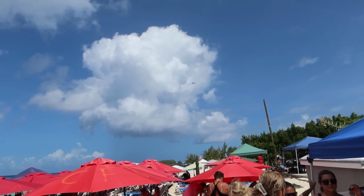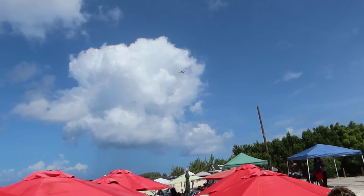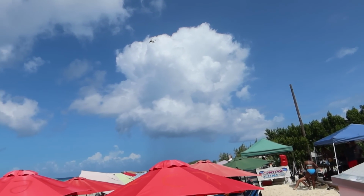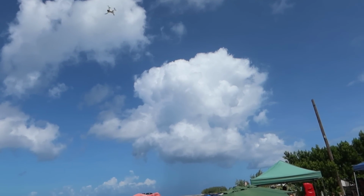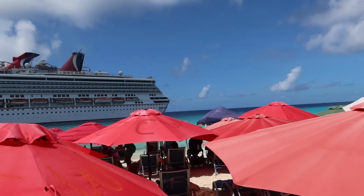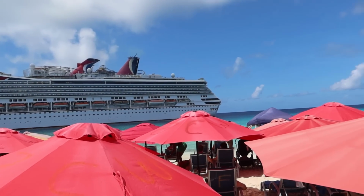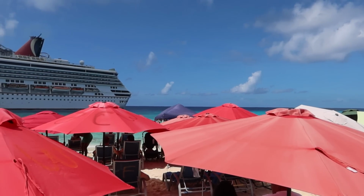Someone's got the drone up there as well, getting some shots. Yeah, I've seen a few drones actually this trip. I know that yesterday at Amber Cove you weren't allowed to use them, but yeah, it must be fine at this one. And there it is. So many sun loungers and umbrellas all the way around. Yeah, I'm not too sure where this locals village is. The beach keeps going down here, but I'm just gonna keep walking, why not?